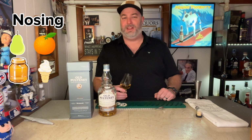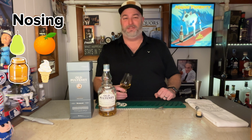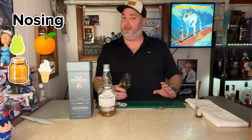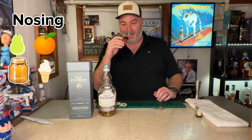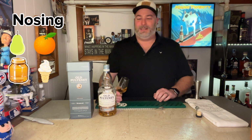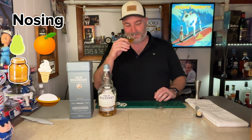You can get a little bit of that peat. I'm really struggling to find it, but I think at the back end there, you will find some peat. It's not like a medicinal peat. It's that campfire peat that, in this case, it'd be a very small campfire, but it is there, and it's very faint. Some malty notes in there as well. Some cereal notes.